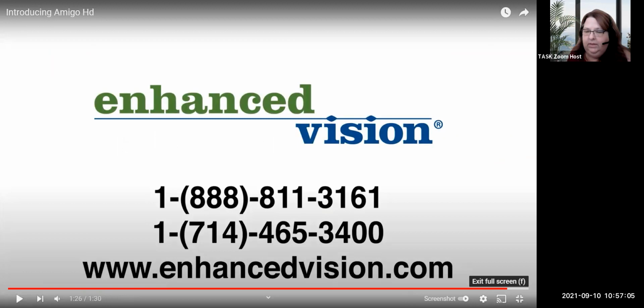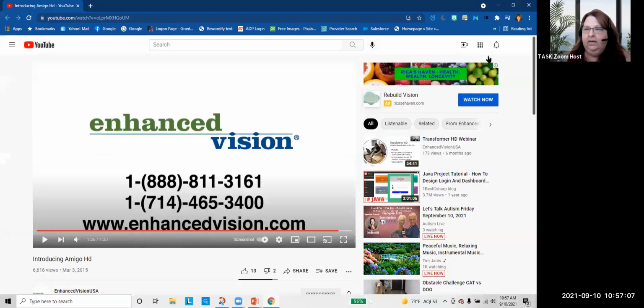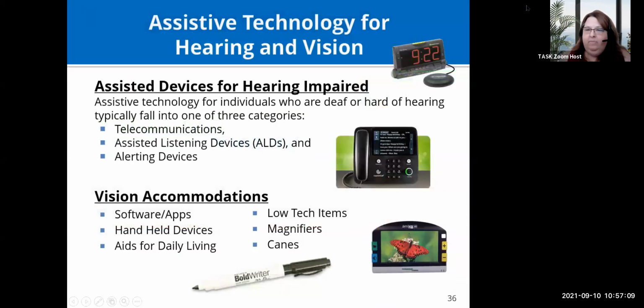Okay, so that was the Amigo, and that is a handheld magnifier, but it has a lot of cool features. There are many, many brands and types of handheld magnifiers. But this one's pretty amazing. We have several different ones if you're interested in seeing others.